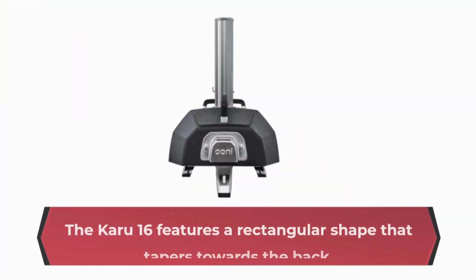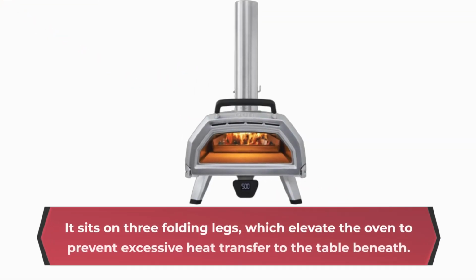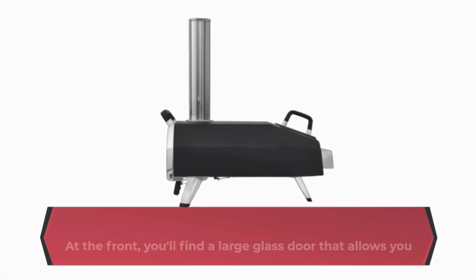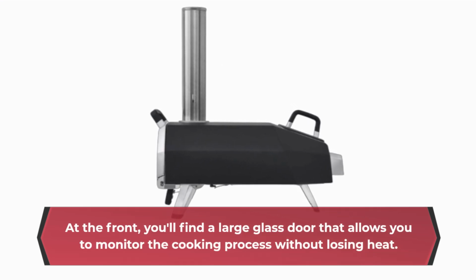The Karu 16 features a rectangular shape that tapers towards the back. It sits on 3 folding legs, which elevate the oven to prevent excessive heat transfer to the table beneath. At the front, you'll find a large glass door that allows you to monitor the cooking process without losing heat. It's a convenient feature that comes in handy.